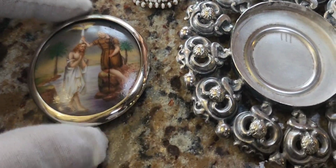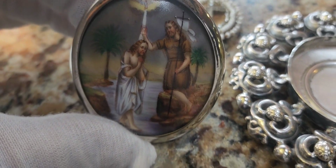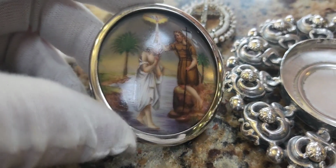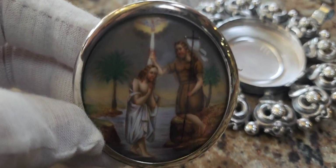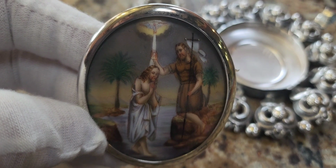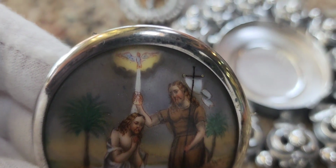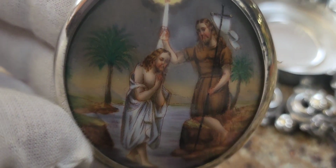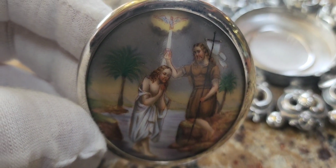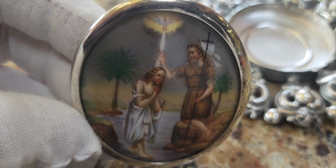All right, so what we have is clue number 1. We have what appears to be a baptism of Jesus. Let's lift this up and look at this. The baptism of Jesus, and John the Baptist is baptizing Jesus. You can see the glowing eagle, John the Baptist on the right, and Jesus being blessed or baptized and anointed by John the Baptist, Saint John the Baptist.